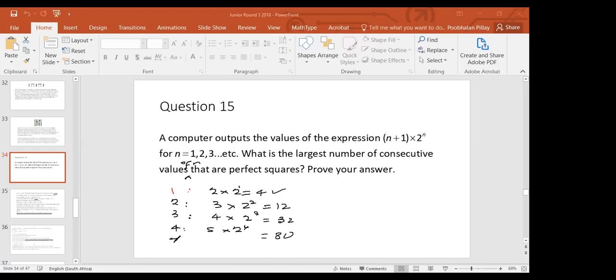Now I'll just show you, if you come to 7, tell me what you get for 7. 8 times 2 to the 7, right? And for 8, put 8 inside here, I got 9 times 2 to the 8. And these are consecutive numbers. If you look at this, this is 2 cubed times 2 to the 7. So that's 2 to the power of 10. And this is 3 squared times 2 to the 8. So when you factorize it, you'll get 2 to the 10, and that is certainly a perfect square. It's the square of 2 to the 5.